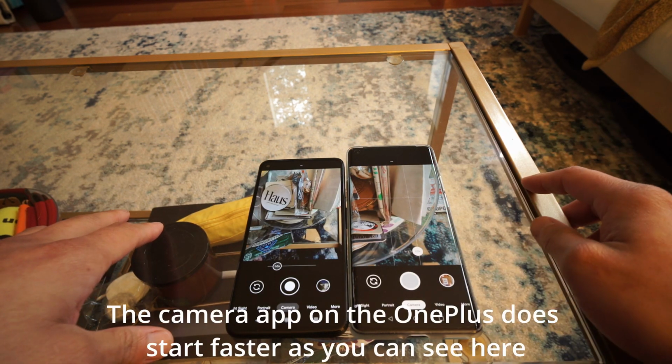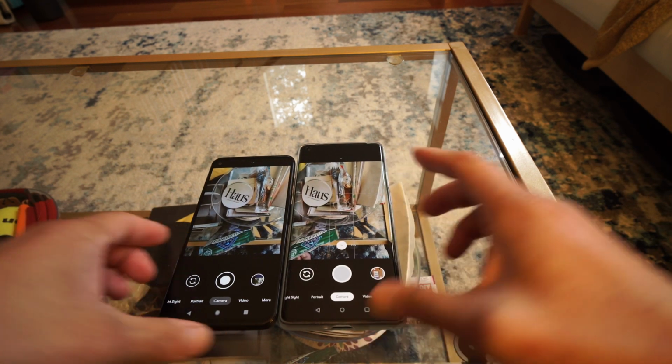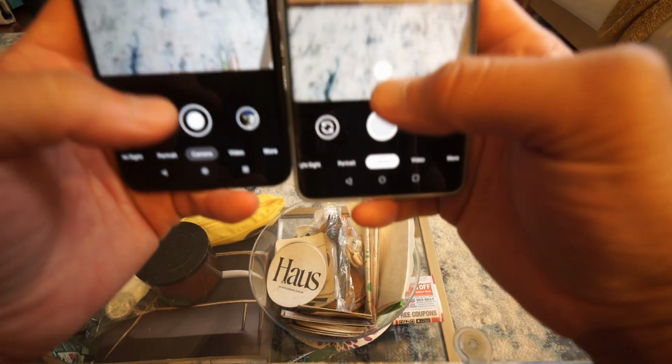Camera performance on both phones is good, but with the 4a 5G, Google's camera app does way better overall and doesn't require you to tinker around with photos as much as OnePlus's camera app.